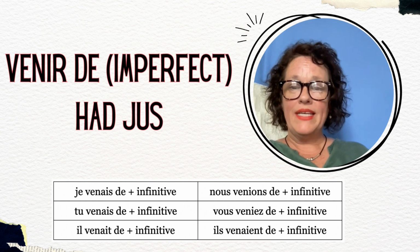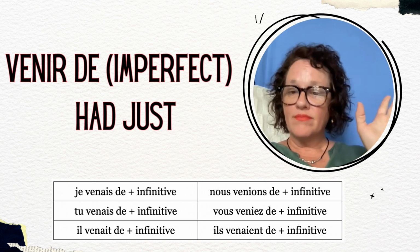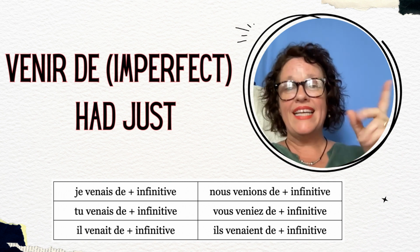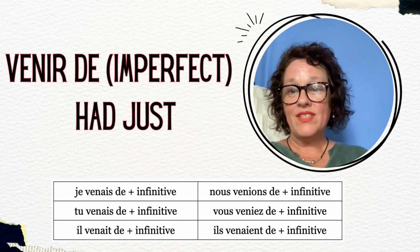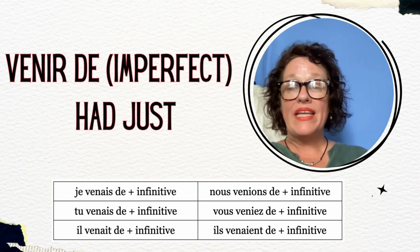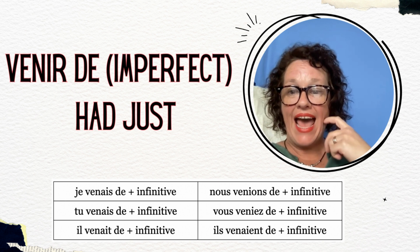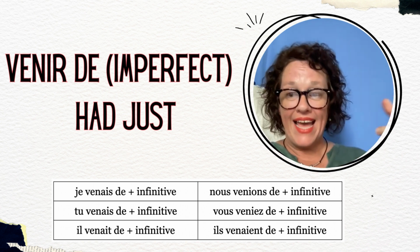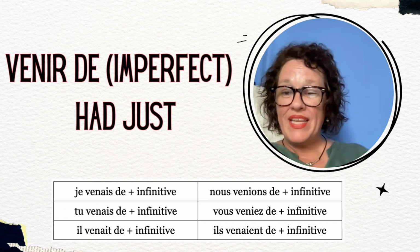So I promised at the beginning, if you already know how to use venir de followed by an infinitive to say that something just happened, that's fine. But I told you I would tell you something that you might not know. And that's using the verb venir in the imperfect tense. Still followed by de and an infinitive, but now instead of saying that someone has just done something, look at that word, had. The has changes to had. So now we're going to say that I had just done something, something had just happened. So now we're moving back in time a little bit. Something happened before something else happened.